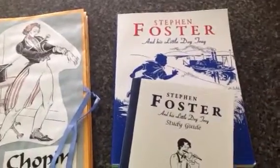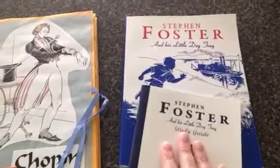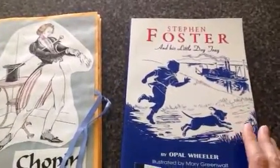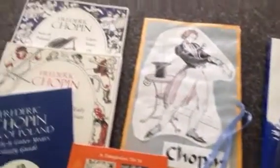The best thing are the study guides because it gives you great insider information on what's going on, and I highly recommend that you get that as well as the book. Most of these are by Opal Wheeler. They have a wide variety, so definitely check them out.